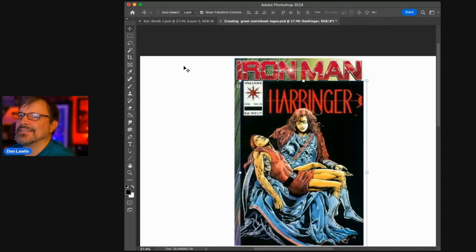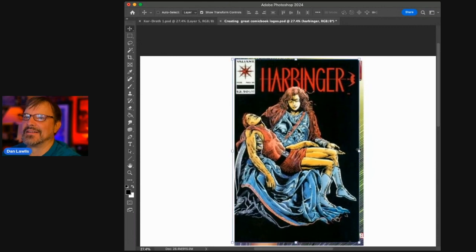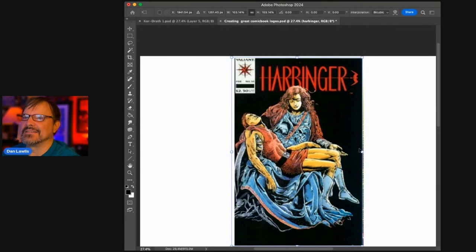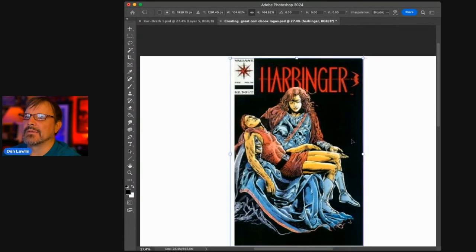This is a terrible logo. It's so bad. Look at how it's thin. It's wimpy. If you're doing a comic book, you want to say Harbinger. You don't want to say Harbinger. And that's what this is saying.